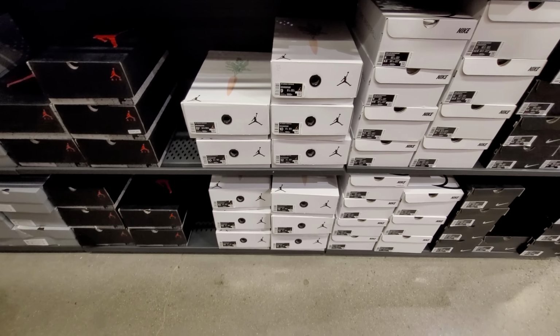Dude got, these are the Asias, right? Yeah, these are the Asias. 100 bucks. Yeah, that's dope. Kyrie 16s. These are the lows. Not bad. Zoom Freak 2s, right next to the Zoom Freak 1s. Court Vision lows. These ain't too bad. These aren't bad at all.